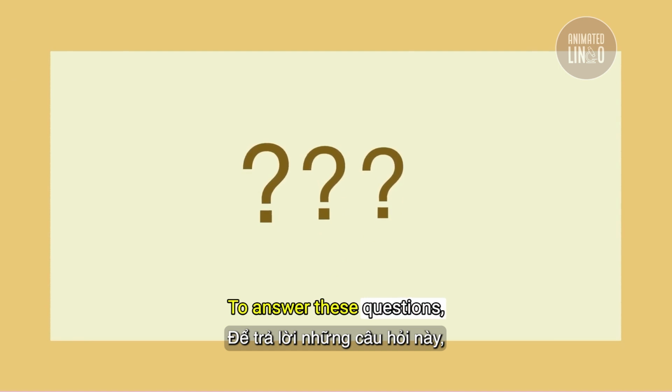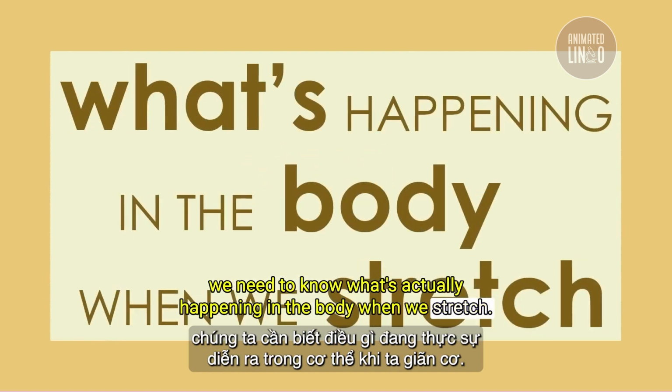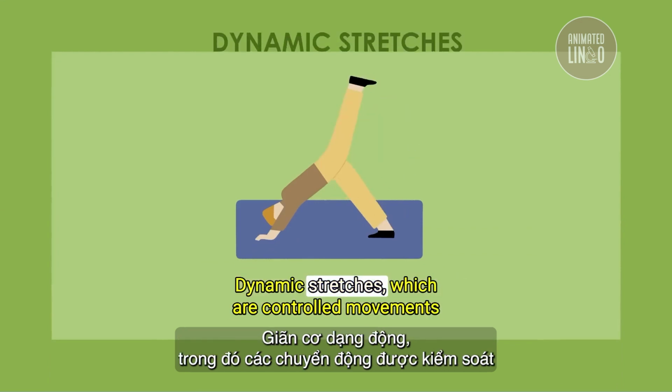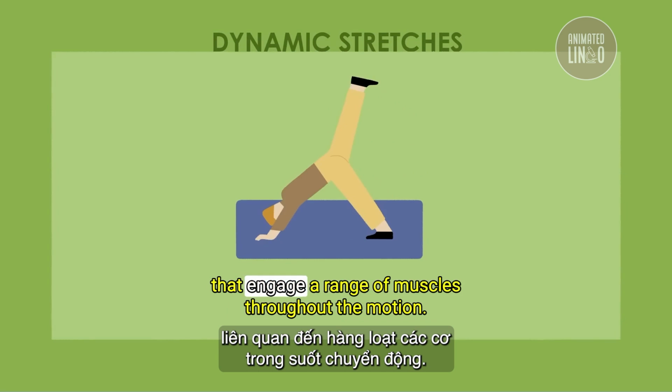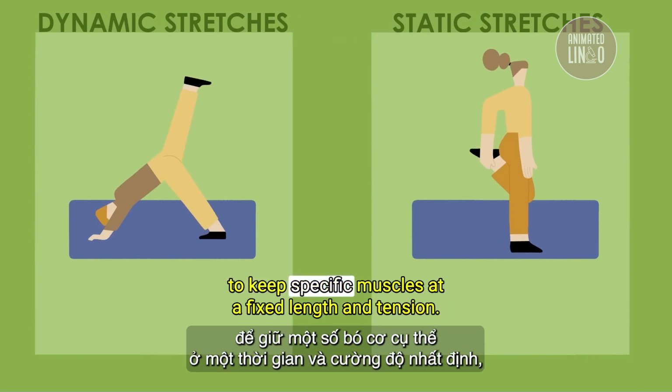To answer these questions, we need to know what's actually happening in the body when we stretch. There are two kinds of stretching our athlete might be doing: dynamic stretches, which are controlled movements that engage a range of muscles throughout the motion, and static stretches, where the stretcher holds a position to keep specific muscles at a fixed length and tension.